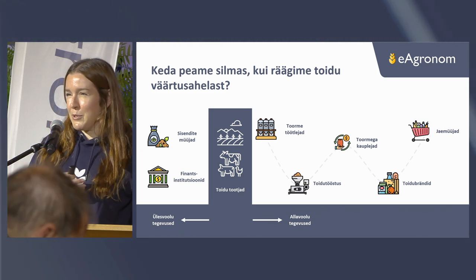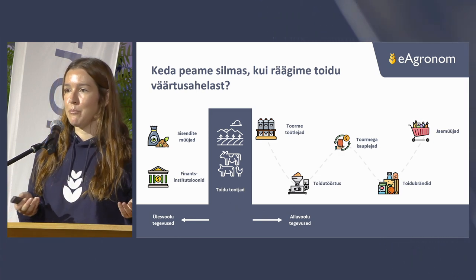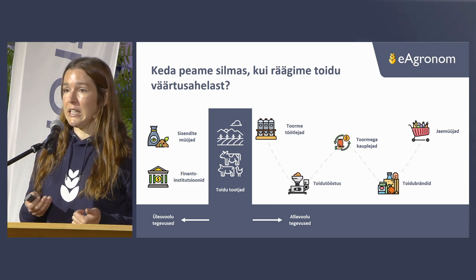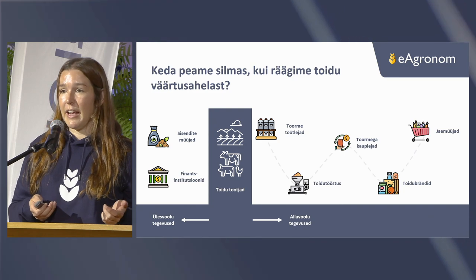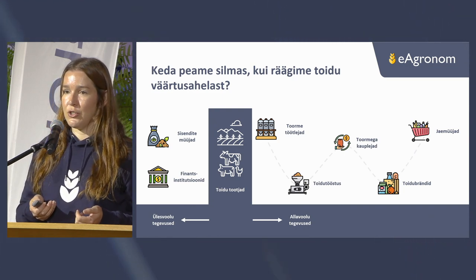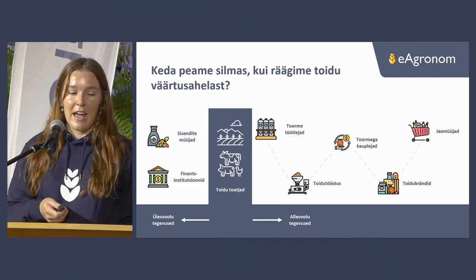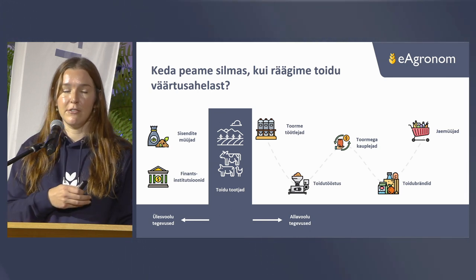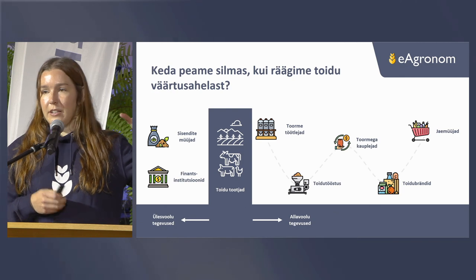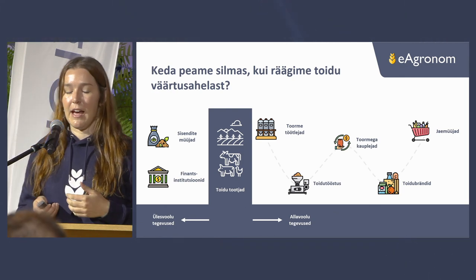And we talk about it as upstream and downstream. So upstream from you is input providers. You might be buying seeds, fertilizers, crop protection products. You also then are likely getting loans, so there's financial institutions that are inputs to you. So they're upstream in the value chain, but you are downstream from them. And then from there, the crops that you produce are flowing.